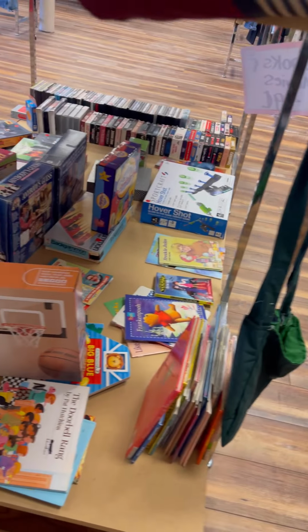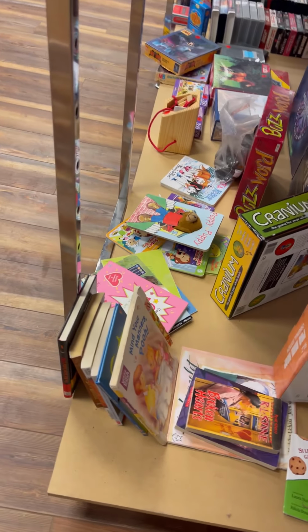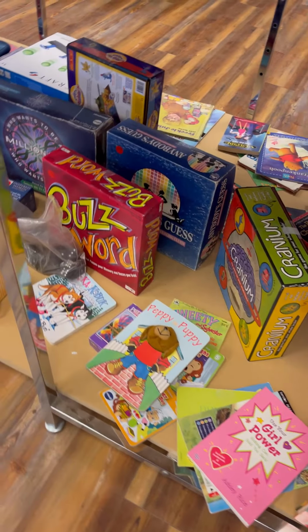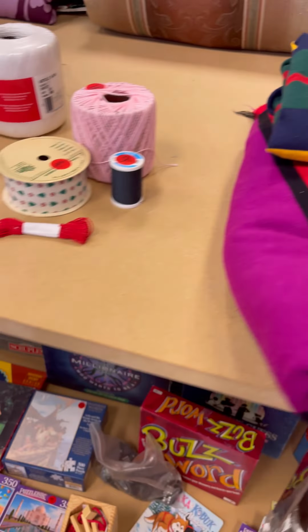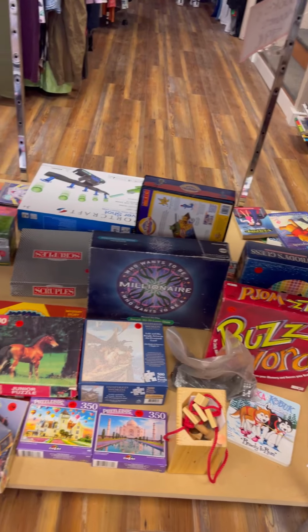I always like to look at the books and take off that paper cover and just see what the hardcover is like. Make sure that it has, you know, a real nice color that I can use to decorate with. And then I always look at the material and the games. Sometimes you can find neat pieces from games to use in DIYs. And just kind of some interesting stuff here.